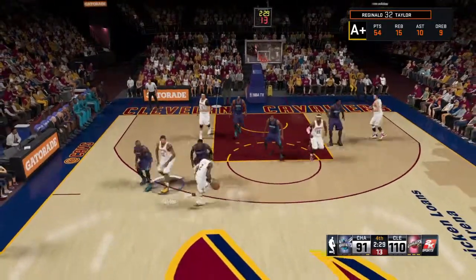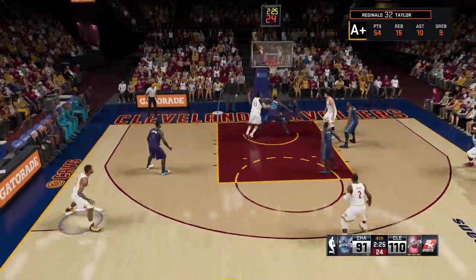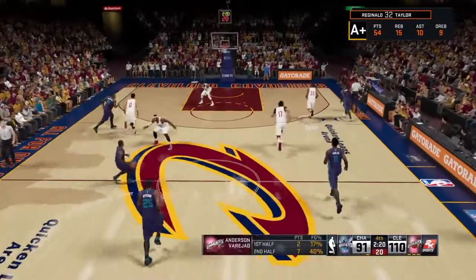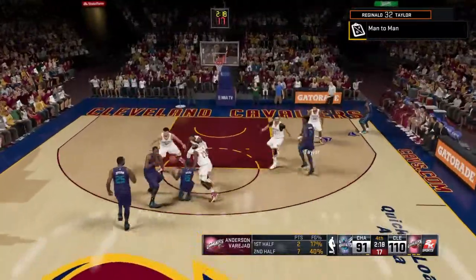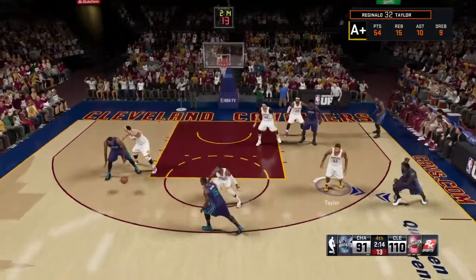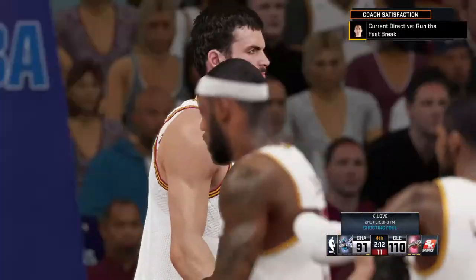James sets the screen for Irving. He kicks to Varejao. See, that's what you get for hesitating. And he continues to search for his rhythm. It's eluded him to this point. Outside, Walker. And a foul on the shot. He'll go to the spot for 2.